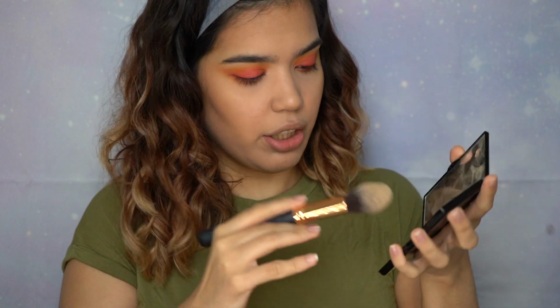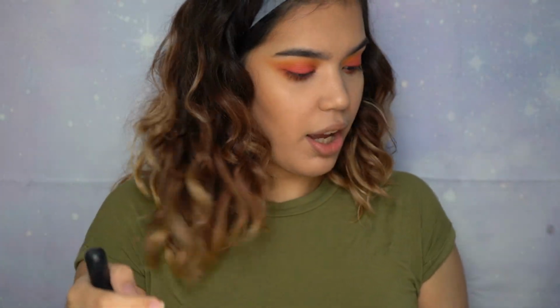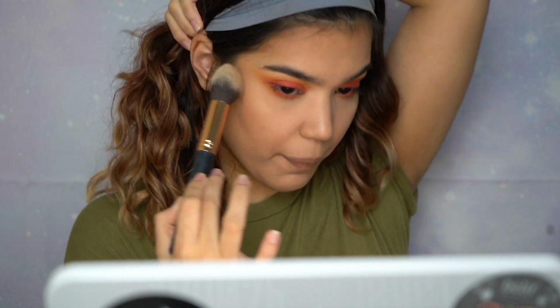We're now gonna go in with a powder contour because I love powder. This one from Smashbox, and we're gonna go in with the shade. This is the original packaging. They updated it since, and the updated one is so much nicer, by the way. And I'm literally just laying the brush and kind of tickling it up.